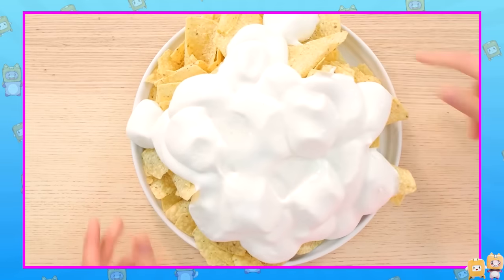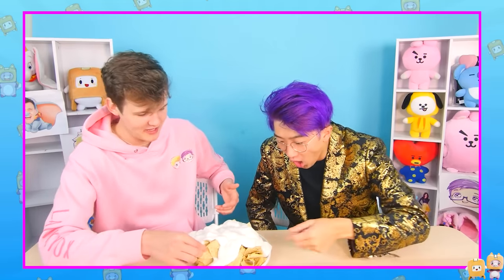Okay, so I made a real one that's way better than Justin's. These are the marshmallow nachos. Wait. So I just put chips and marshmallows and just microwaved them. And look at how good this is. Oh. Here we go. Wow, it's warm and fluffy. You know what that reminds me of? What? My mom's hugs.